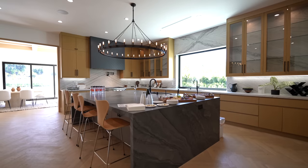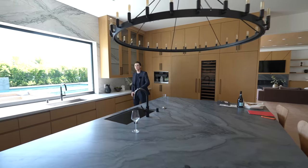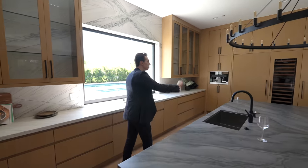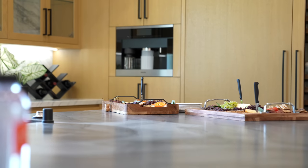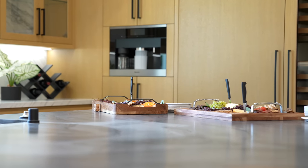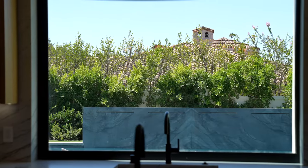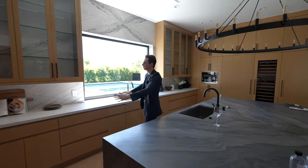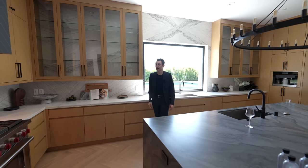Now, if we continue our tour down through this space here, we are led into your well-appointed kitchen. Extremely contemporary and timeless design here. You've got the chandelier positioned above, breakfast bar seating for up to four of your guests, gorgeous stone details on the countertops, waterfall edge design, stainless steel sink, looking out to the impressive backyard, which we will be seeing just after this. More stone details are complemented on my right-hand side, doubling as the backsplash here.